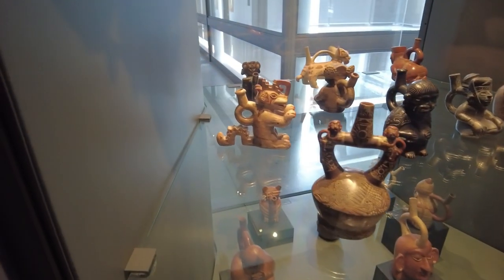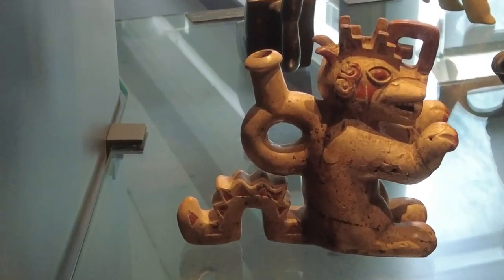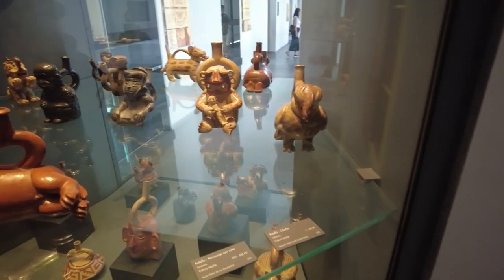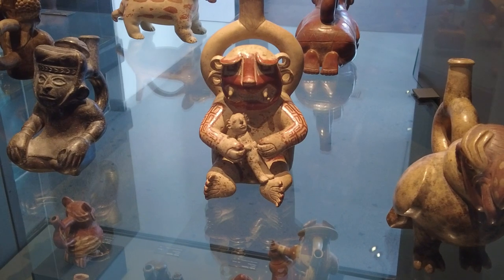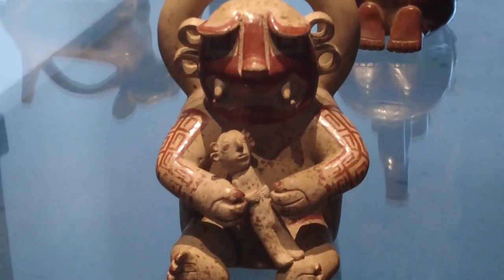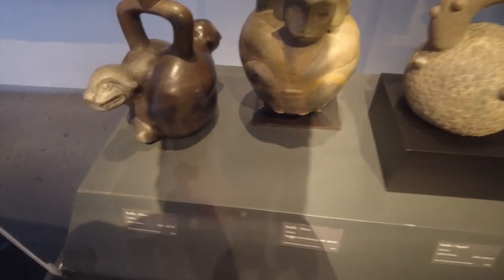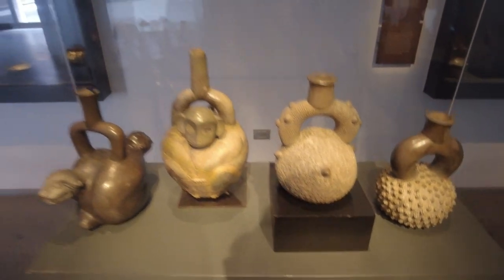That one, I think that one's my favorite of all of these. Look at that thing. It's so cool. It's incredible. Look at this. Holding a smaller one. That's incredible. Mono, monkey bottle. It's a pretty nice monkey bottle.